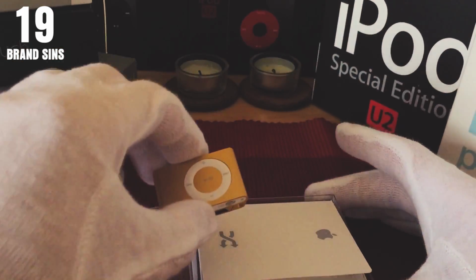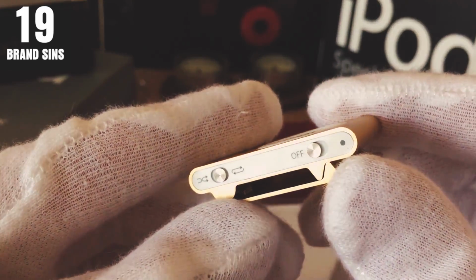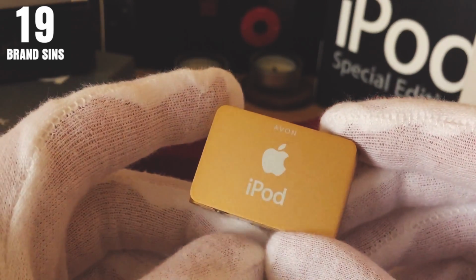lavender fans worldwide. Apple ended up putting out a gold iPod Shuffle in 2009, but it was only available if you bought 2 Avon skincare products. So, hey Apple, fuck you.